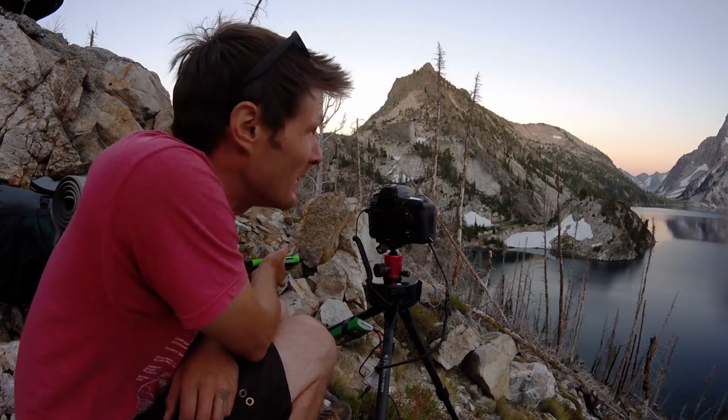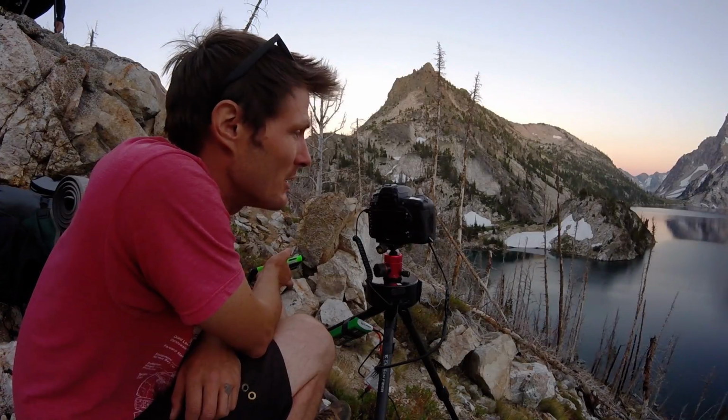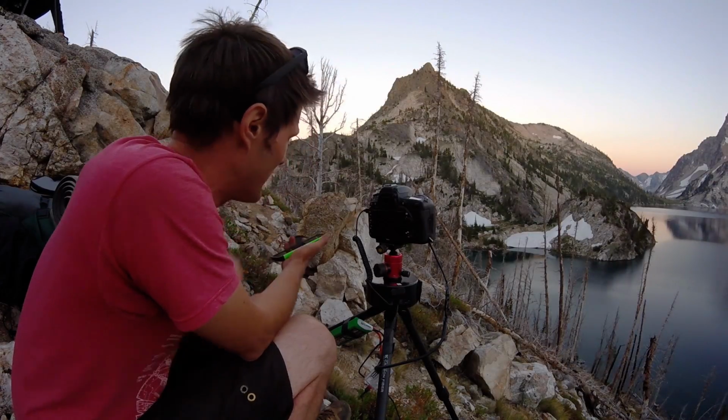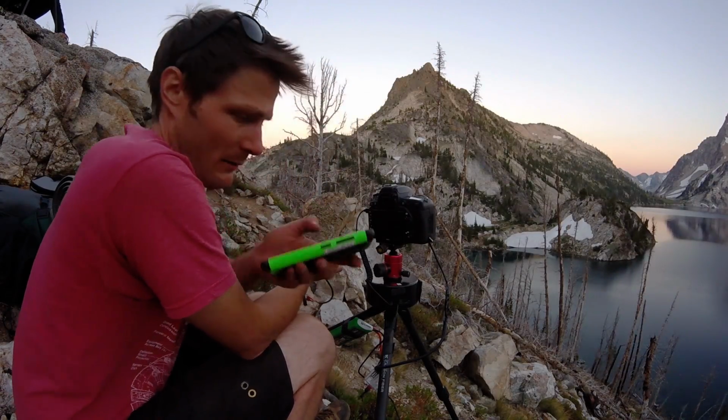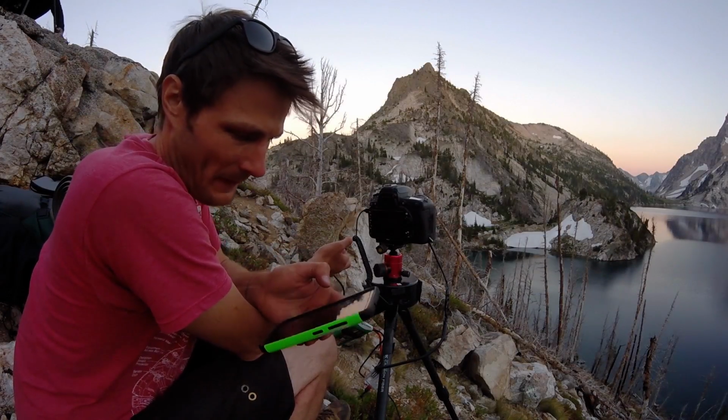Well, we got it set up and it was a little late. I wish I had caught a little bit more of the sun going up the mountain, but we got the day to night transition going. I'm going to have to manually check this every 5 minutes, so I better set an alarm on my phone right now and bump up the exposure.